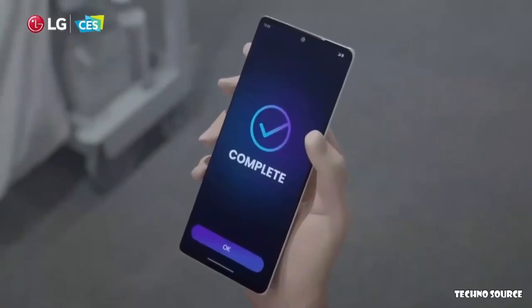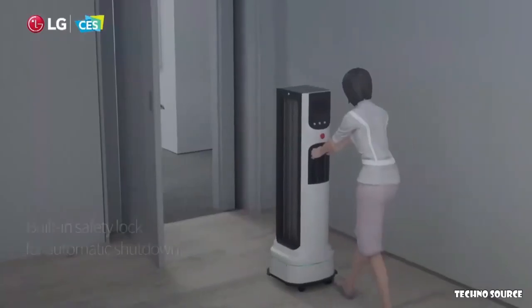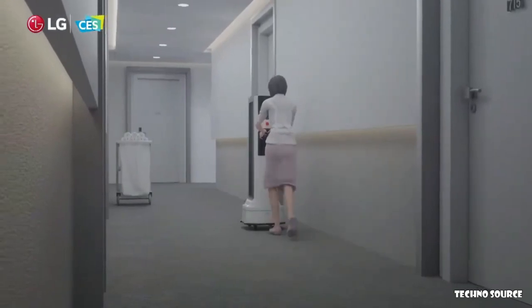Control is safe and intuitive, with built-in safety lock for automatic shutdown when movement is detected, and remote updates for monitoring progress.